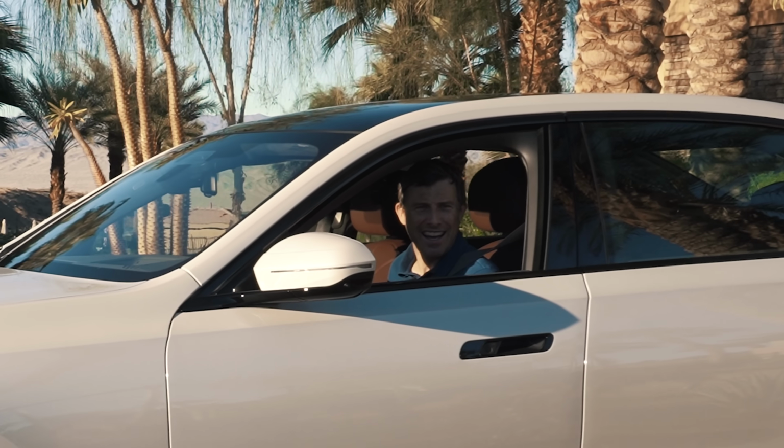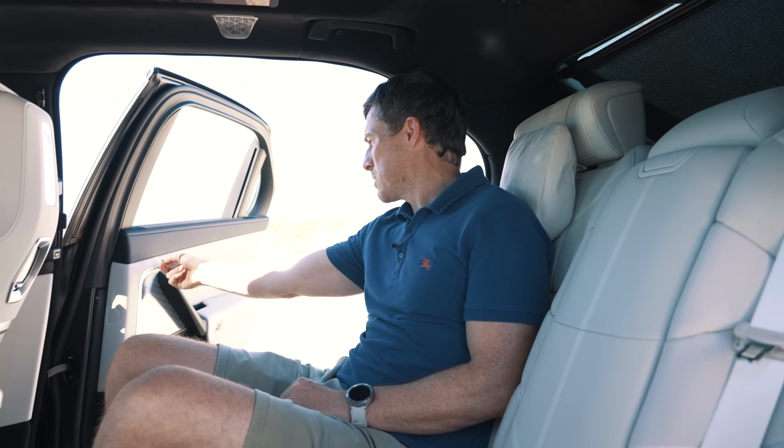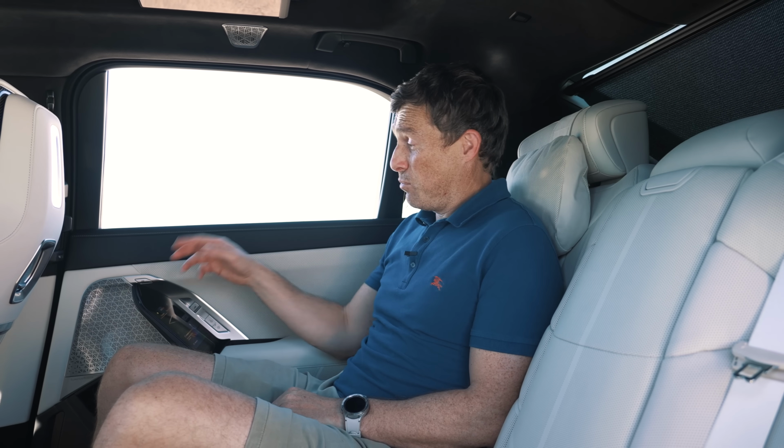How awesome is that? Are you just too freaking rich to be bothered to lean out to grab the handle to shut the door? Don't worry, just press a button. It does it automatically. You don't even have to push the door to open it.